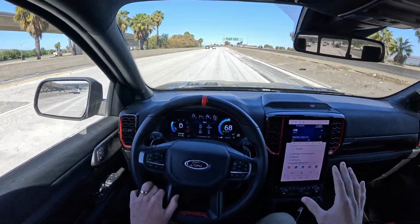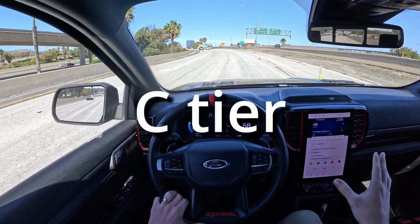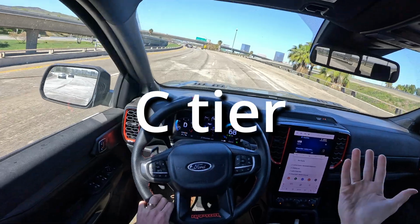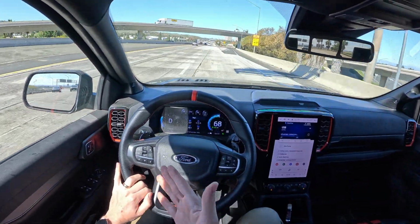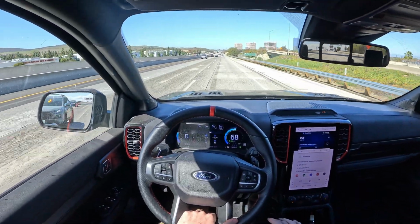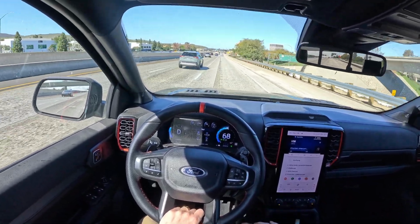So objectively speaking, for any price point, any type of vehicle, this would be getting about a C- in terms of audio quality. For the type of vehicle it is and the ethos and what this truck is, it's more of a B-. It's going to be fine for most people buying a $60,000 Baja truck, essentially. And if you were in a less expensive Ranger, yeah, it'd be fine. But I don't love it. It gets the job done, and it makes sense for the type of vehicle it is.